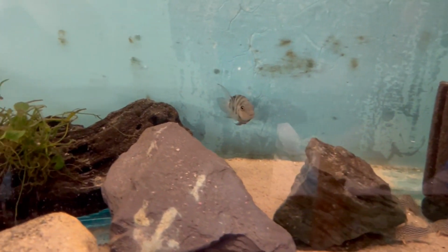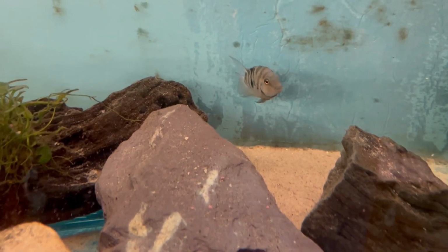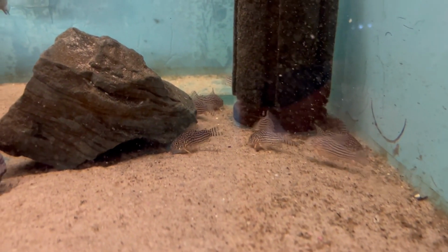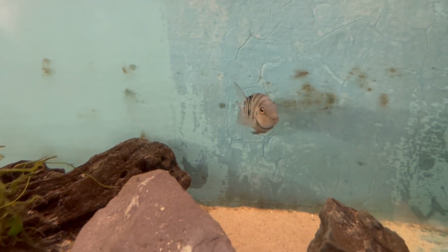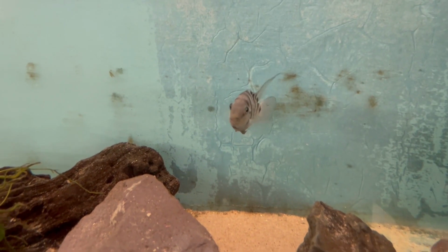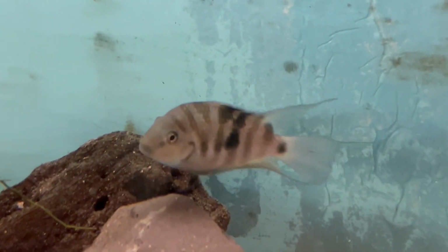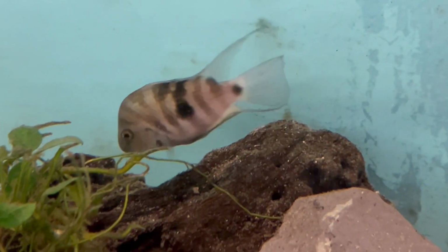So there's a sequoia in this tank. The pair of Sajaka in here as well, the ones I've had for a while, and the Cutteri. So yeah, they're a little bit skittish at the moment. I need to put a bit more decoration in here for them. That's the male, the fins on the male, fantastic. The trailers on the fins.